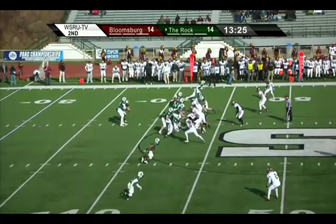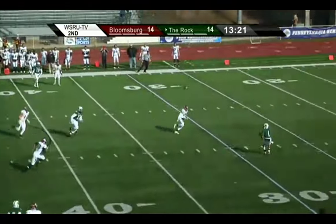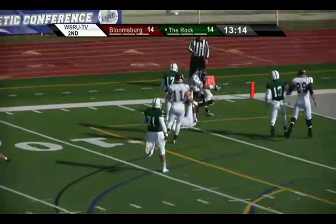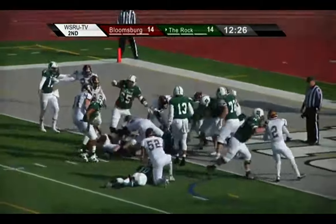Second and 8, Teddy Blakeman in the game now. And it's play action. Now pulling it down is Buck. Now he's going to throw it downfield wide open. Drew Scales has one man to beat, and he can get to the end zone. He's not going to do it, though. Gets around the 10, dropped at the 4-yard line. And it's a handoff, Blakeman again, and he's in this time.